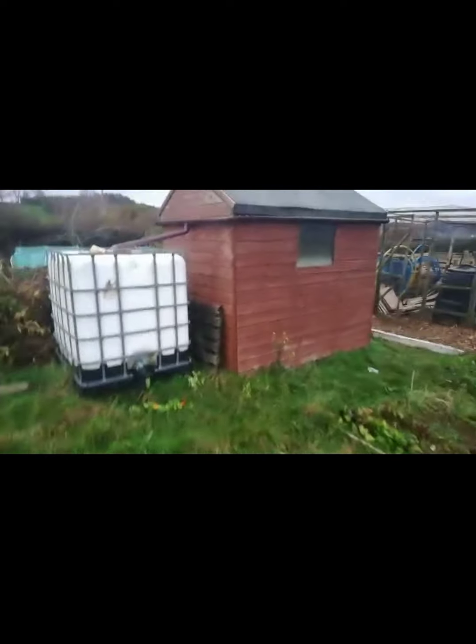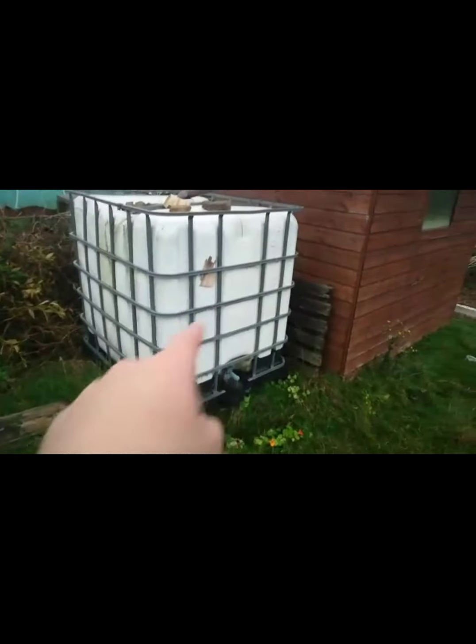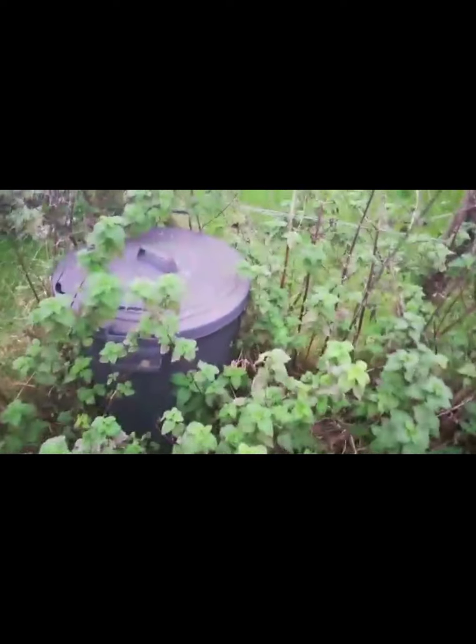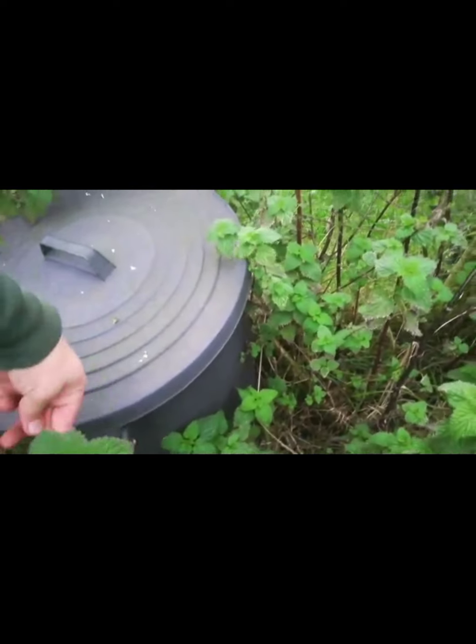Bloody hell. So the shed's been sold to this guy here, Dave. He's having it for his son. We've claimed the butt. Woohoo! And this is her stinging nettle farm because she likes to make nettle ice cubes. But we've got some compost actually in that. I don't know what's in this bin. We will see. It will all be revealed.